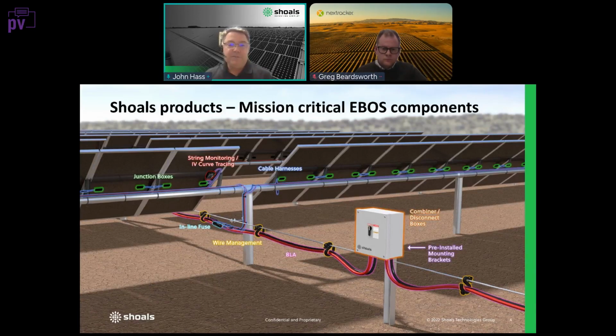The BLA systems then go to the load break disconnects in this case, and sometimes combiner boxes depending on the product architecture. Not typically used with BLA, but we support those as well. The cable harnesses are connected to the BLA at mold drops, and it's a little bit challenging to see there next to the inline fuse, and we'll see some more detail later on. We offer proprietary structural wire management clips and messenger wire hangers as well in support of all that. And at the end of the day, our goal is to offer an entire solution set for these specific functions, so our customers really have one place they need to go for everything they need in this DC collection system.